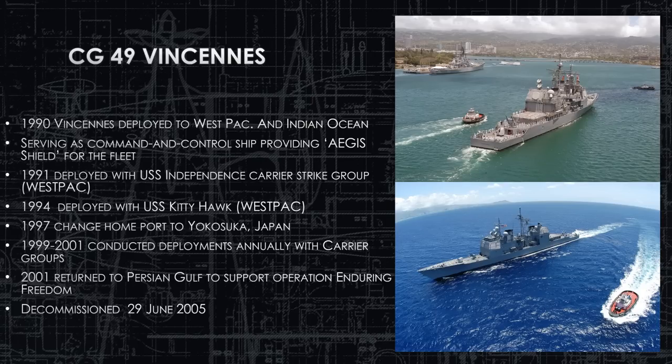In 1991, the next year, while deployed with USS Independence Carrier Strike Group, she goes on a Westpac. That's Western Pacific, steaming around there. She does another Westpac with USS Kitty Hawk in 1994. So she's still a pretty high tempo ship. And we're going to see this tempo increase as they build more and more of these Ticonderogas.